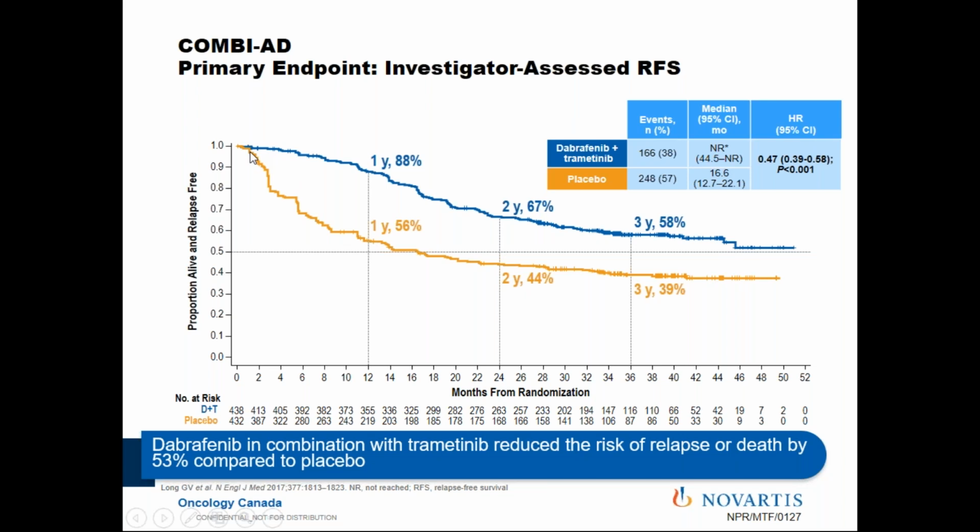So to put this another way, if you follow these Kaplan-Meier plots, the yellow being placebo and the blue being the active, at time zero, there's 100% of the patients in the trial. But as time goes on, if you start to see the line dip, it indicates that a patient is relapsing or passing away. So when you get to 12 months or 1 year, there's 56% of patients left, which indicates the remainder, 44%, would have relapsed or potentially passed away.